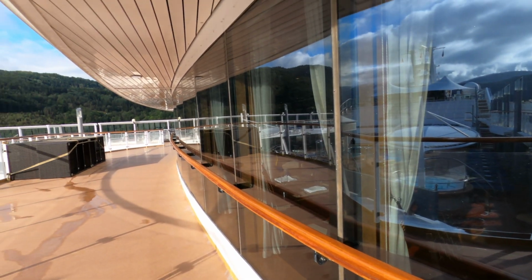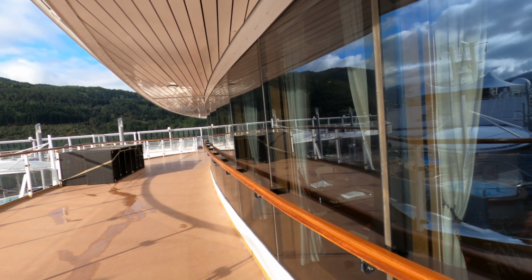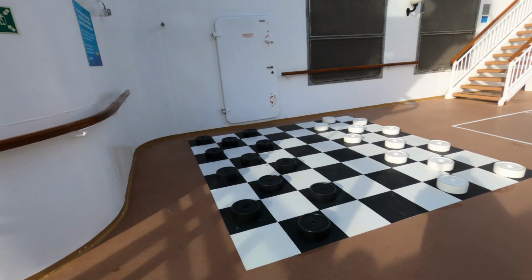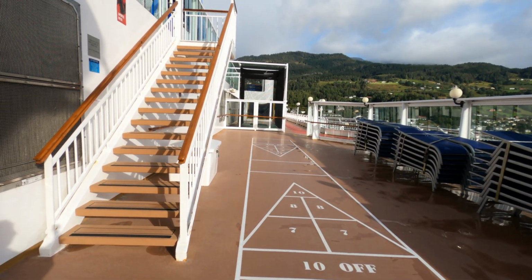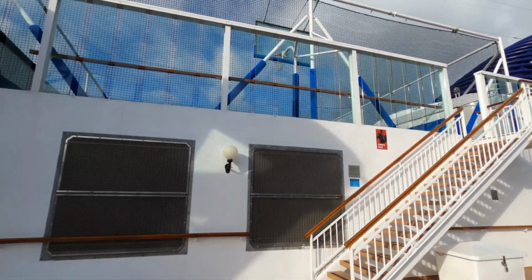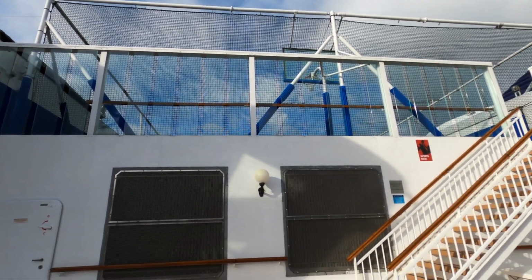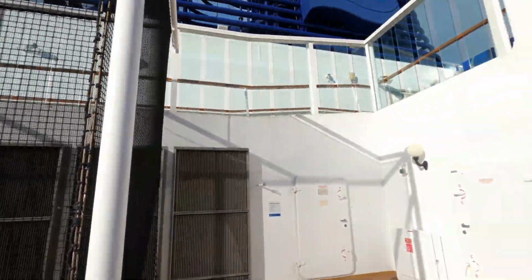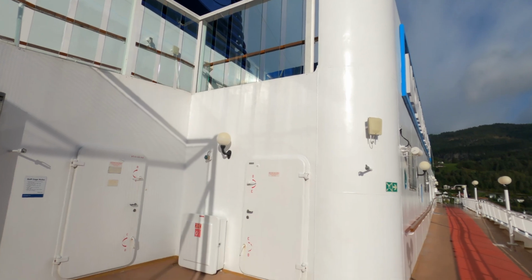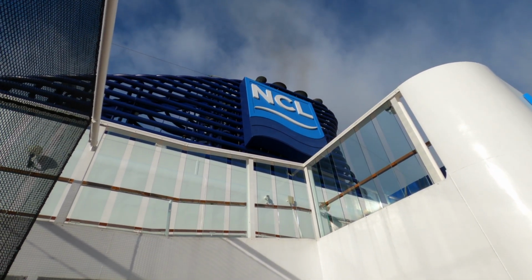And I'll go down there in a minute and show you. So behind these glass windows are restaurants, and we'll go in and show you how to get into each one. You've got checkers and shuffleboard. Up on 14, there's basketball. More sports area on 13, and then more sports up on 14, I believe. And there's Versailles.